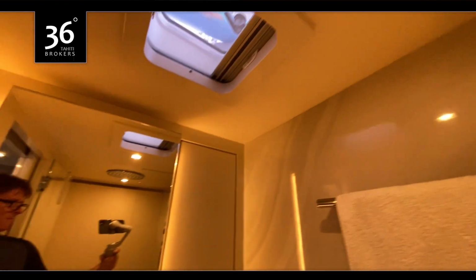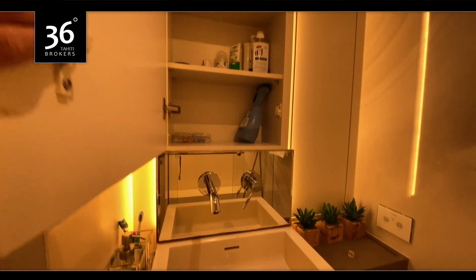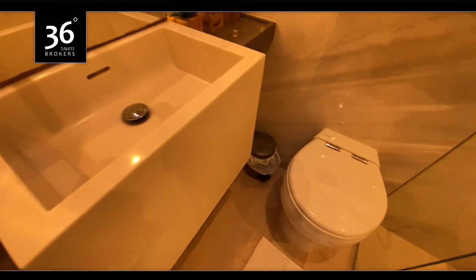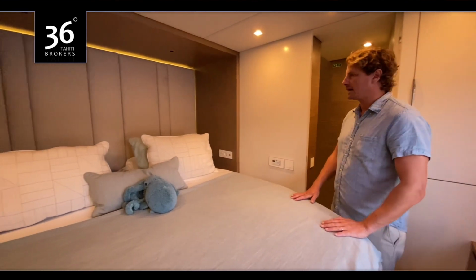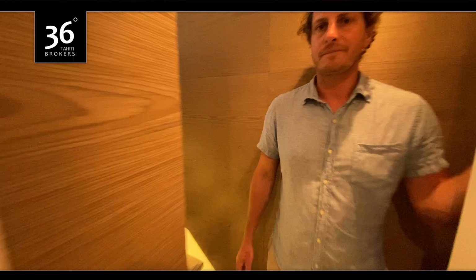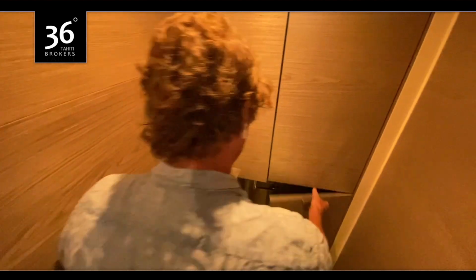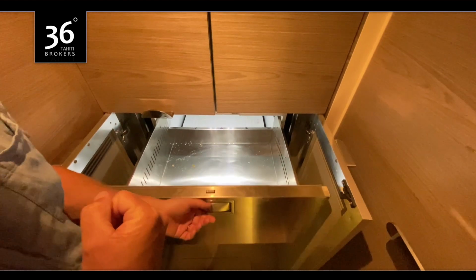Behind the mirrors, you have storage. So as you can see, this is a very comfortable cabin, really good size with plenty of storage area. Now, coming along, you will find the second freezer. The second freezer is very large and accommodates plenty of storage. We just emptied it, sorry for the mess.